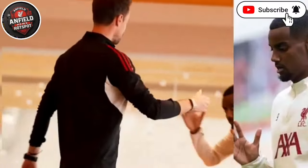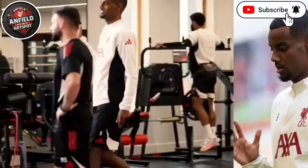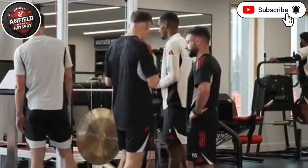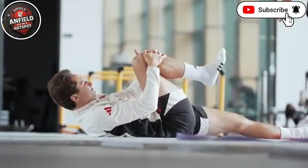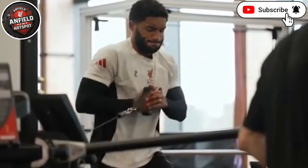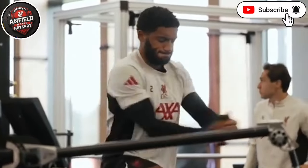Alexander Isak's integration at Liverpool gathered pace as he completed his second training session at the AXA Training Centre ahead of the Premier League fixture against Burnley. The Swedish striker, who arrived to bolster the club's attacking options, has wasted no time in showing signs that he can adapt to the demands of Arne Slot's system.